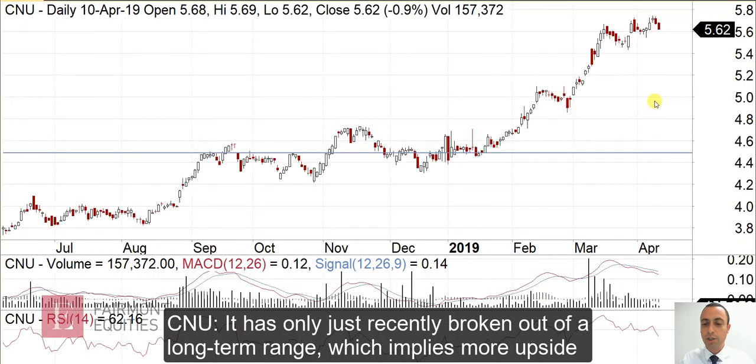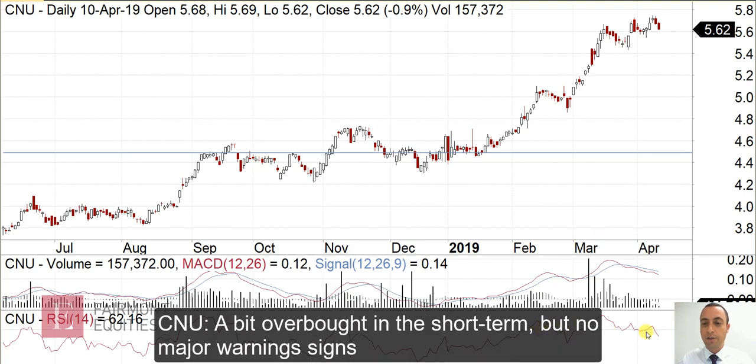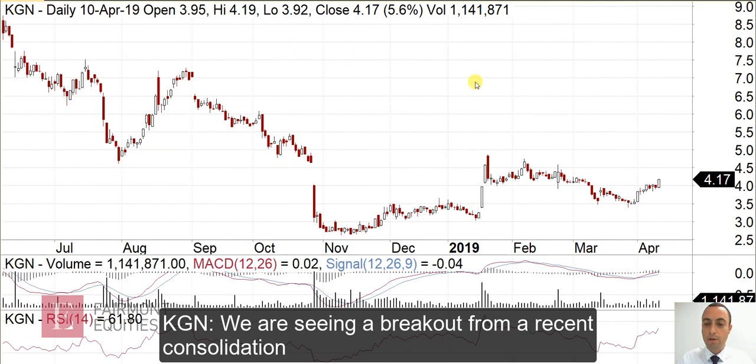If we have a look at a daily chart, look in terms of the RSI, showing that it's quite overbought, but the way it's trading at the moment, it's still making its higher highs and higher lows. So, I think longer term still looks good, maybe a bit overbought, maybe a bit of weakness, but looks like one worth sticking with.